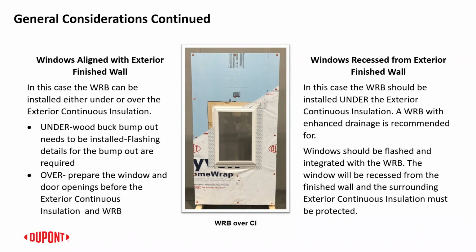But you're going to want a product that is above that 90% range, and ours are tested up to anywhere from 98 to 99%, meaning 99% of that water drains after a certain amount of time out of that wall assembly. So it's key when we're talking about what to use behind that foam. We always recommend a drainable wrap. Next.